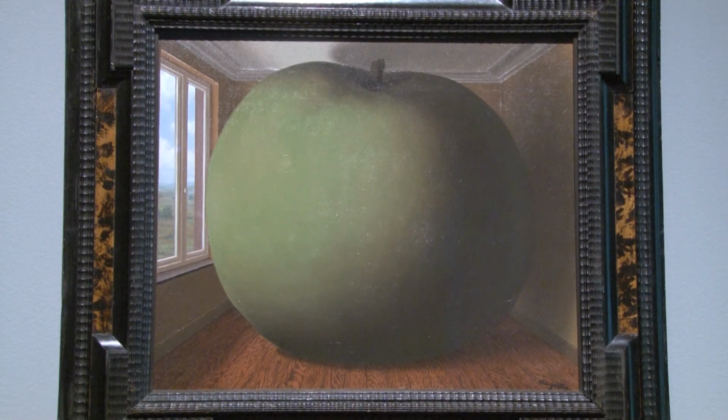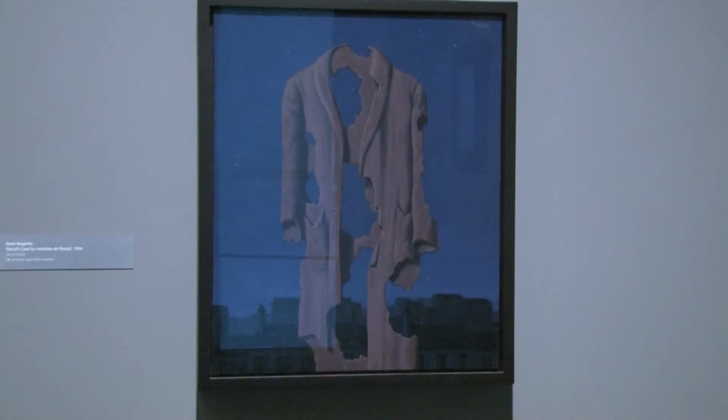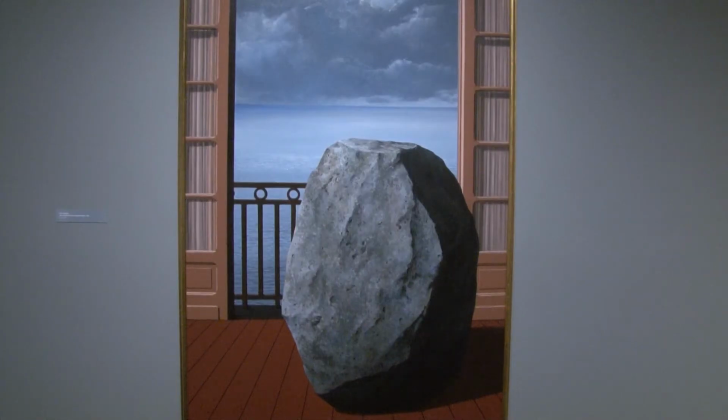And so as you can see in some of the paintings we have on display here, what's so remarkable about Magritte is that he created very precisely painted scenes of things that are not real, of scenes that are impossible. But they are so precisely painted that it almost seems as though you're looking at a photograph of something that can't exist.